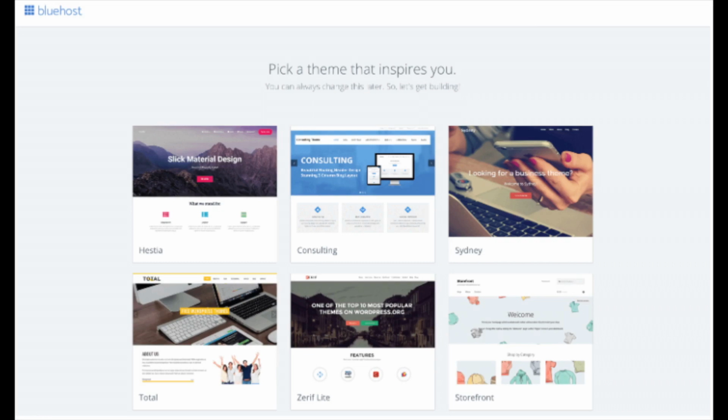You will now see pick your theme. Bluehost has a bunch of awesome free WordPress themes you can choose from. You can select the theme now if you want to, or below the themes you can click skip this step. If you choose a theme now, you can always change the theme without any problem at a later date. I'll be going over this in more detail later in the video.